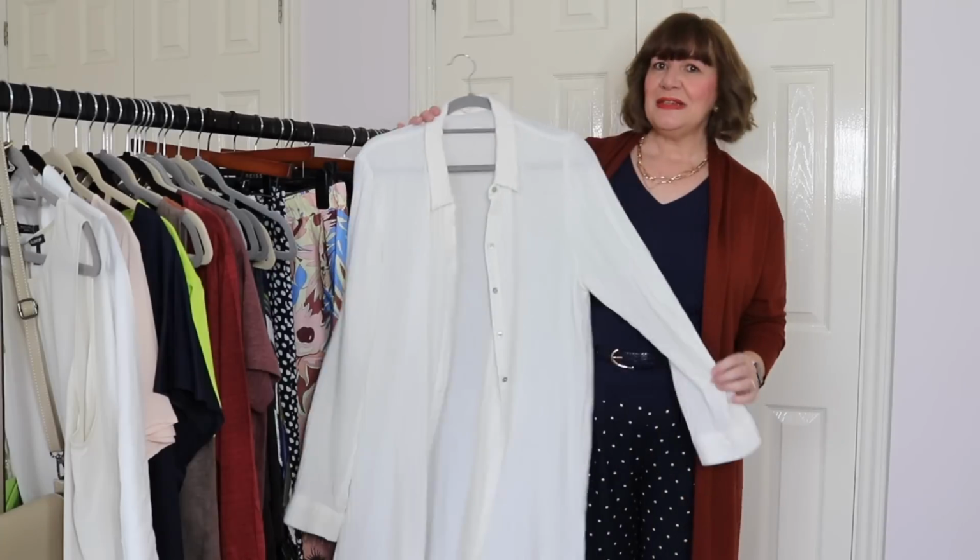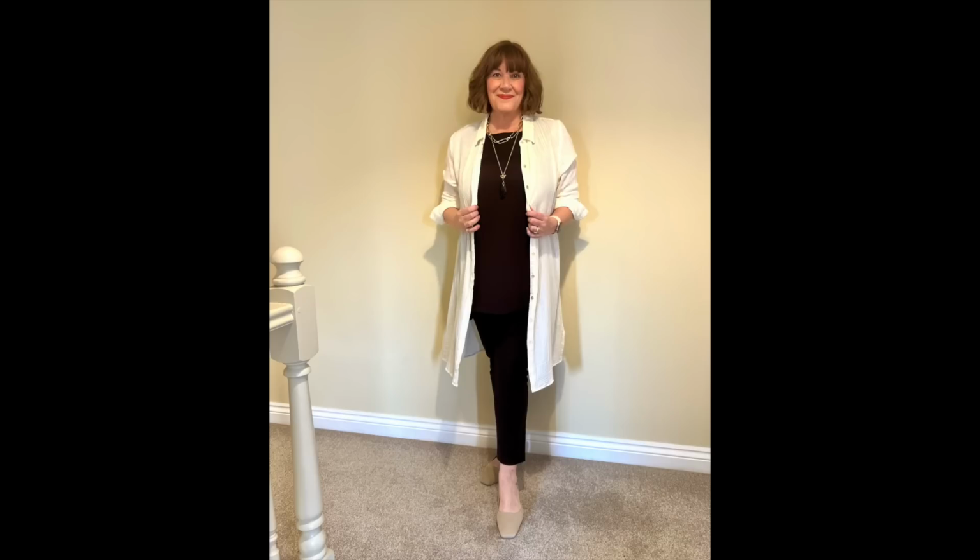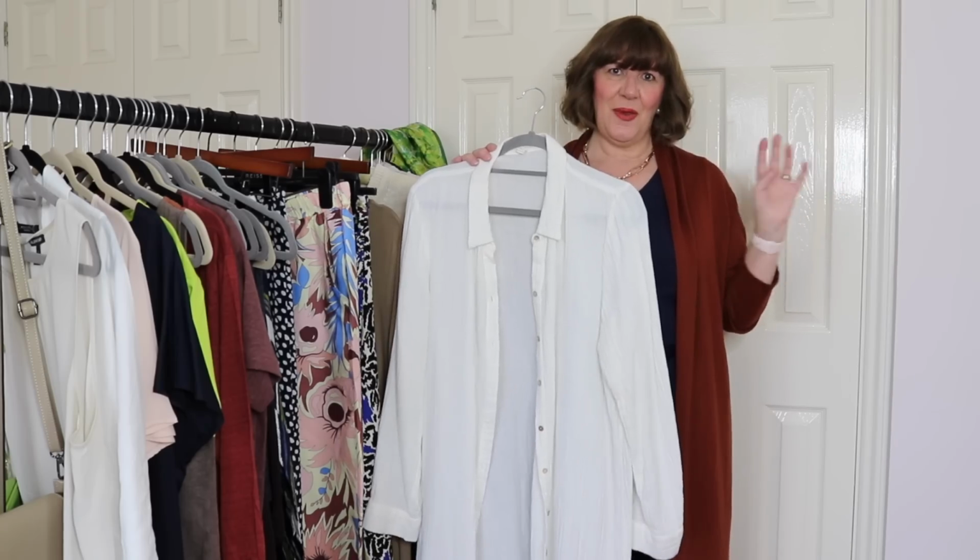Now I would like to include more dresses in here, but I didn't find anything that currently fit me or that I particularly like. This is an old one. I've had it for a few seasons. You will have seen it previously. Rather than a dress, I tend to wear it more open as a jacket. Again, I'll pop some pictures in here to show you how I wear it.